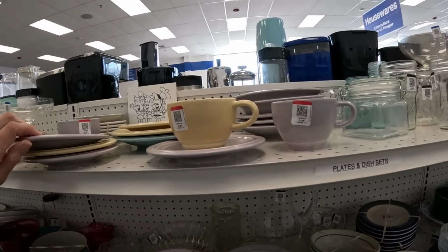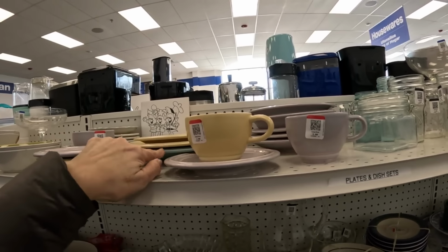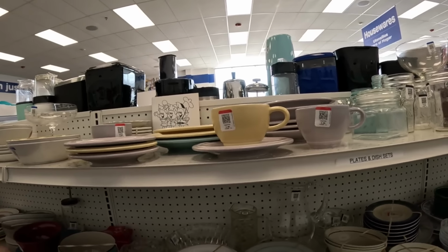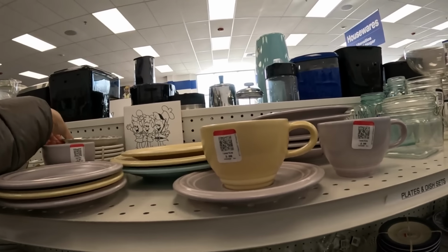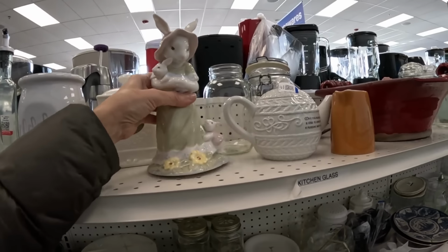These look like Easter color dishes. Fossil graph. Pretty lavender color, a yellow, turquoise. I don't sell any fossil graph ever. Now, are there fossil graph pieces that would bring crazy good money? There are, but I never find them. This little lusterware saucer. Yep, we have an Easter figurine.